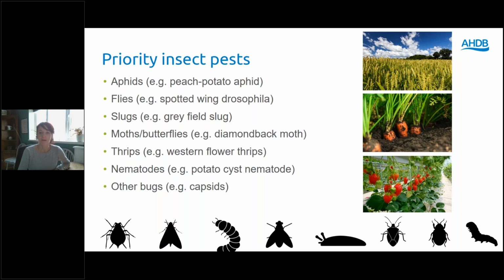So just to give you a bit of context for the insect pests that we are concerned with, this is a list of the main pest groupings that affect our farmers and growers. Obviously, no surprise to see aphids and slugs on there. They affect a whole range of crops. But we're also talking about things like flies, spotted Drosophila, gall midges, moths and butterflies and their caterpillars, thrips, nematodes, other sap-sucking insects like capsids. I've missed off beetles, but they're also an obvious pest group that I'll be talking about later.